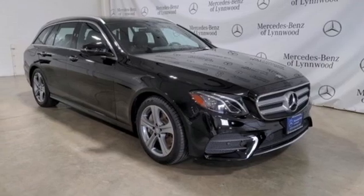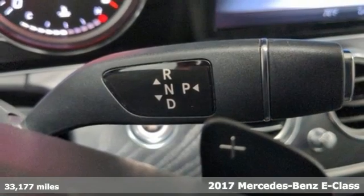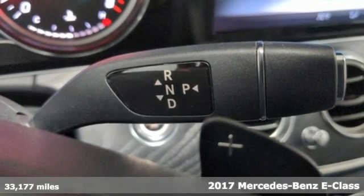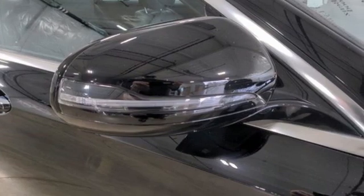It's a certified 2017 Mercedes-Benz E-Class. The body grabs you, the interior draws you in, and the engine keeps you coming back. And it comes with all the amenities you need.